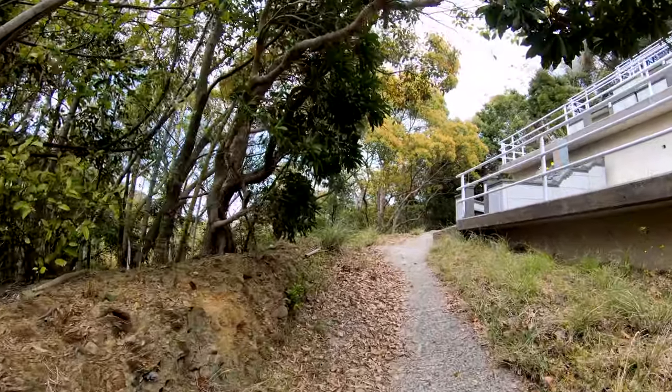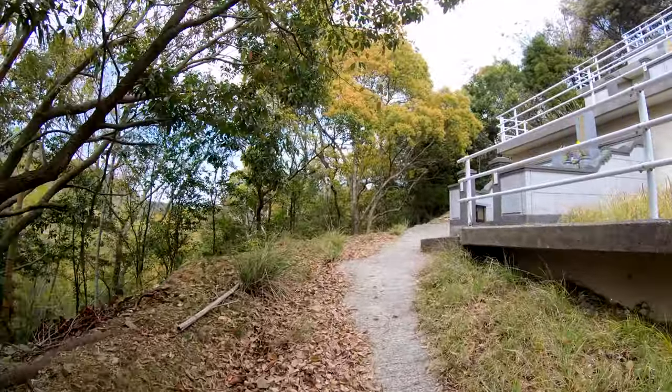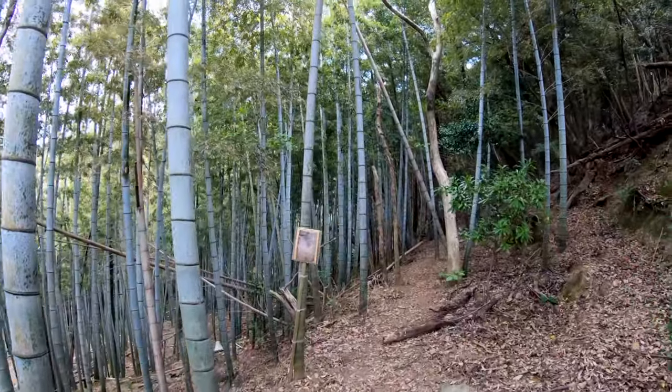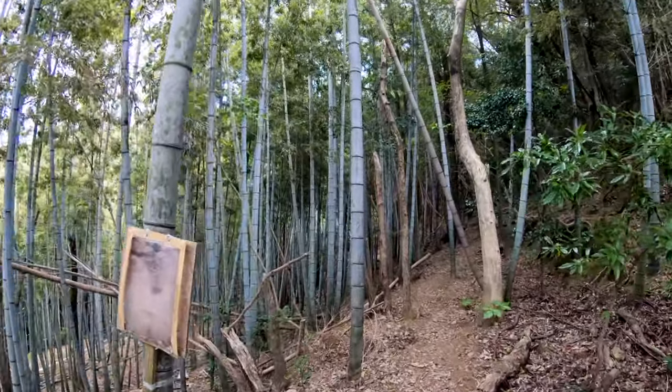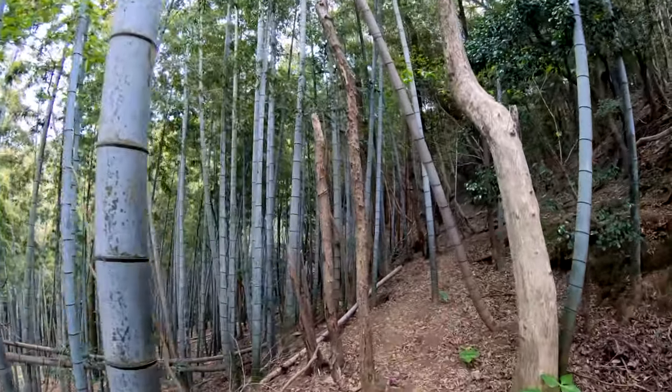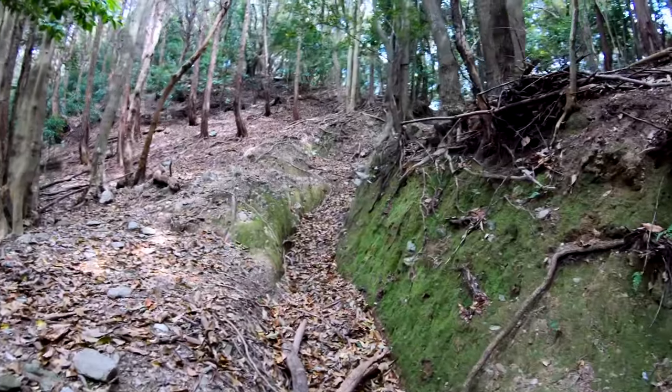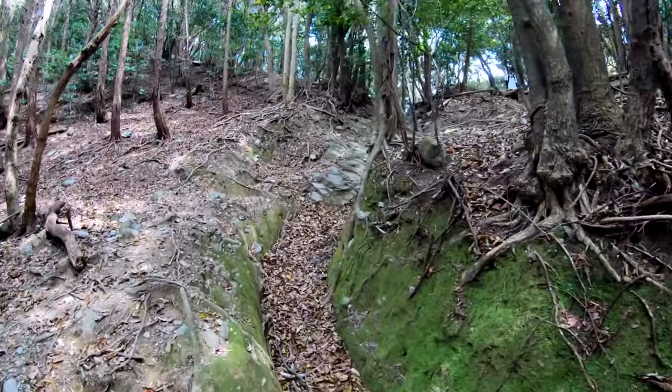And so it begins. I don't mind seeing deer, I just don't want to see any monkeys. Not a huge fan. Am I going the right way? Yeah. Can we take a break yet?